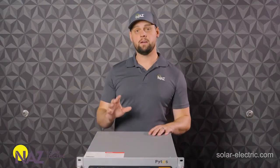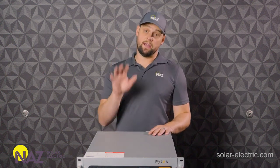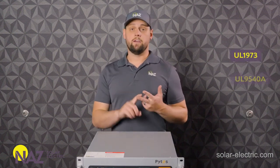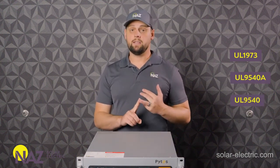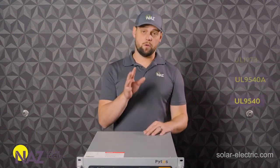These batteries have gone through rigorous third-party safety testing by nationally recognized testing laboratories. They are UL 1973 listed. They have gone through UL 9540A testing for thermal runaway, and they are UL 9540 listed with a variety of very common inverters, for example, Solar.